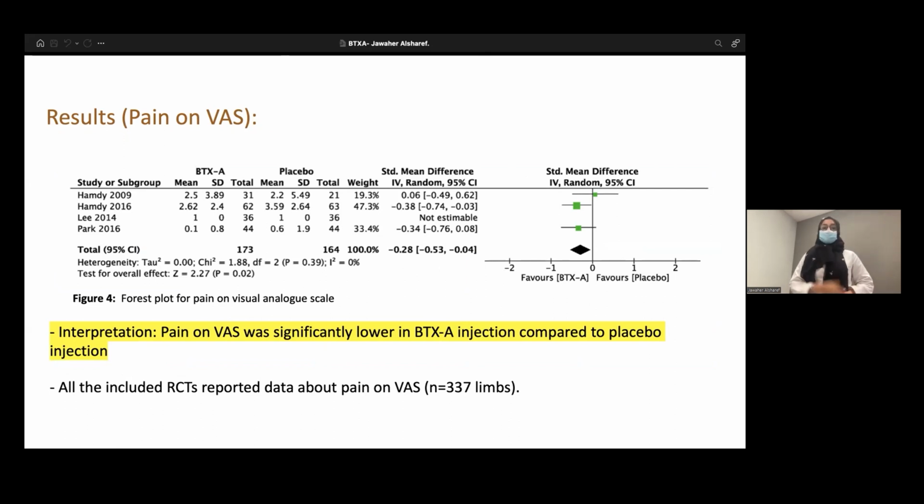Starting with the pain on visual analog scale. Here's the first plot in figure 2. As you can see, all the included 4 RCTs reported data on this outcome, giving us a p-value equal to 0.02, which is a statistically significant number. And this is actually confirmed by the location of the diamond. As you can see, do you see the cursor on the screen? Okay. So I'm right now pointing on the diamond. As you can see, it was confirmed by the location of this diamond, which is favoring the botulinum toxin type A arm. Hence, pain on visual analog scale was significantly lower in botulinum toxin type A injection compared to placebo injection.